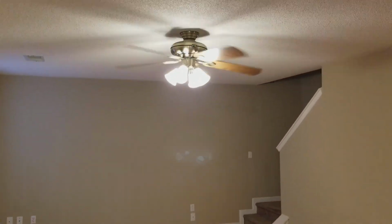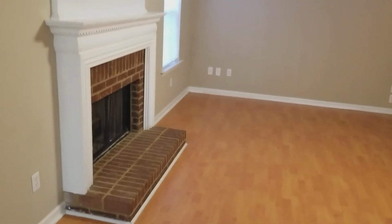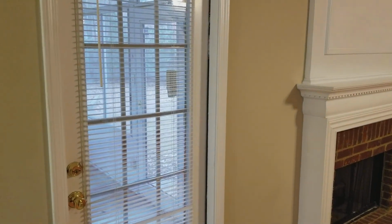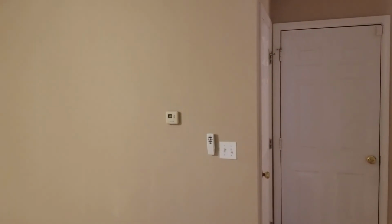You have your ceiling fan right here, and also your brick fireplace. And this is the door to the covered front porch, which we viewed moments ago. Also, this ceiling fan is controlled by that remote right there as well. And here you have your garage.